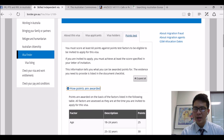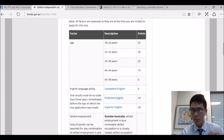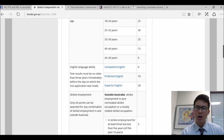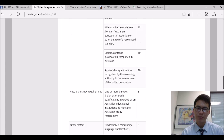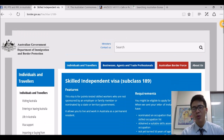Click on it. Now if you do not know how to calculate your points for SkillSelect, this is very important information. They will give you a really good breakdown of how they calculate the points, very detailed. So this is the first website.